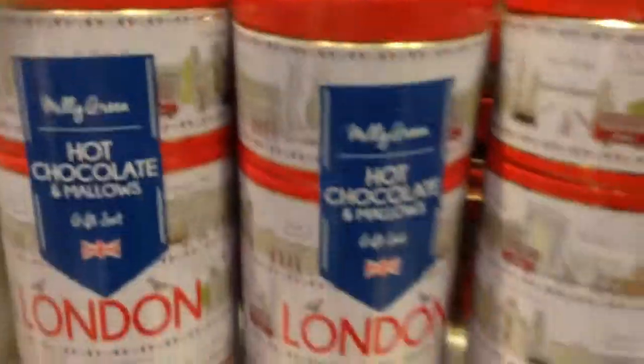Lollipops. Pretty cool. Oh god. Bears. It's pretty cool. And they have some gift bags. These sets of baskets. Some more bags. Hot chocolate. Oh, this is a powder. I forgot to talk about that. Wow.